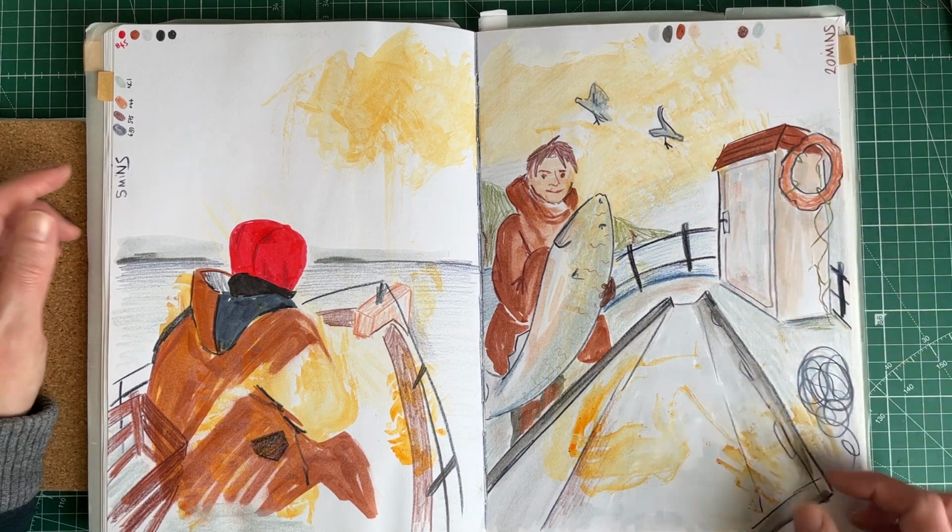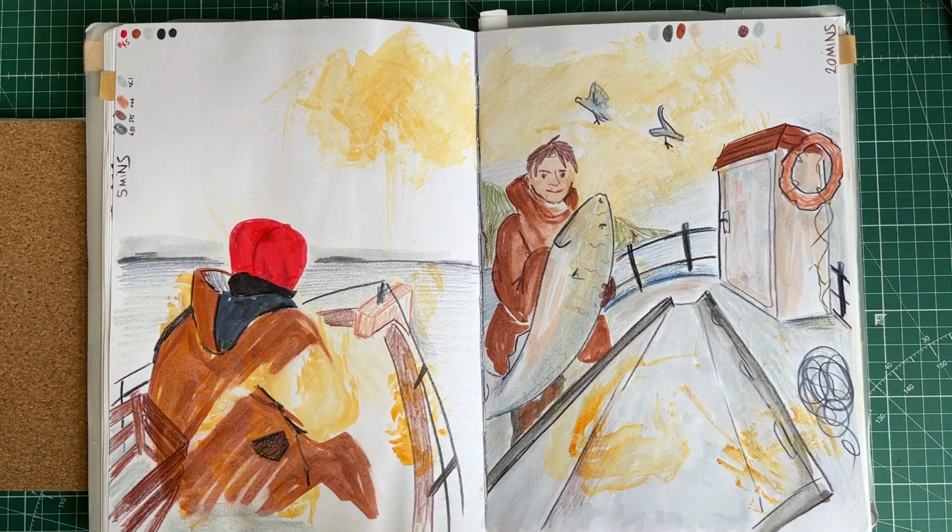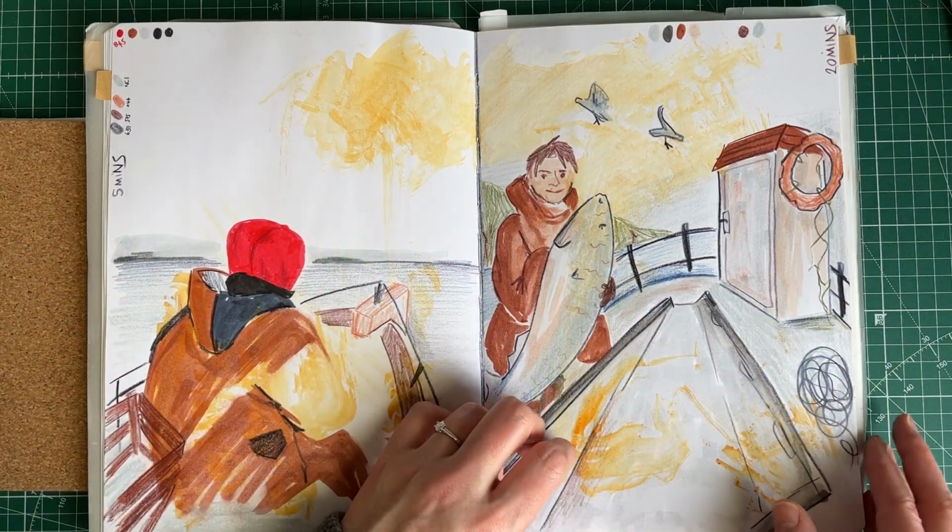I know they're nothing amazing, but that's what a sketchbook is supposed to be, isn't it? You can see I was just happy to get color onto the page. I wasn't thinking too much, I was just doing.